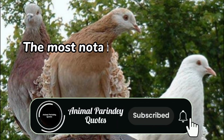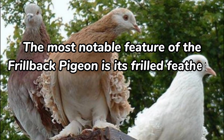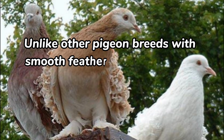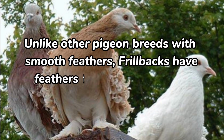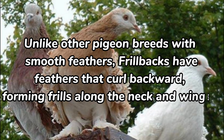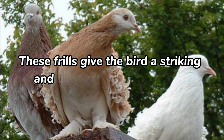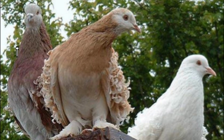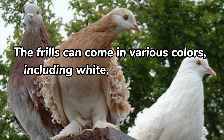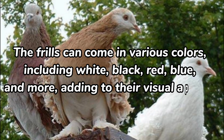The most notable feature of the frillback pigeon is its frilled feathers. Unlike other pigeon breeds with smooth feathers, frillbacks have feathers that curl backward, forming frills along the neck and wings. These frills give the bird a striking and ornamental appearance. The frills can come in various colors, including white, black, red, blue, and more, adding to their visual appeal.